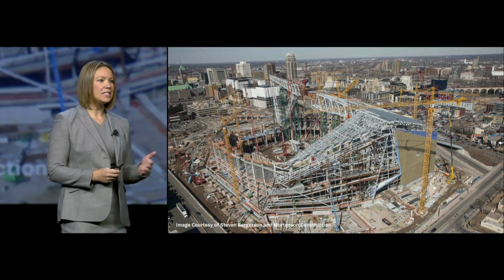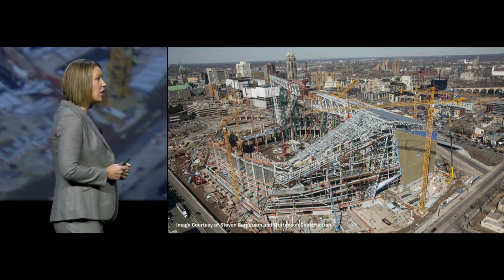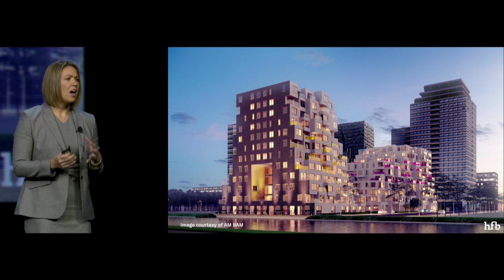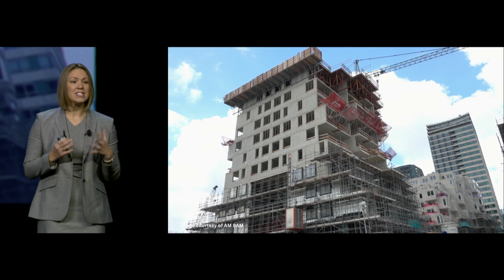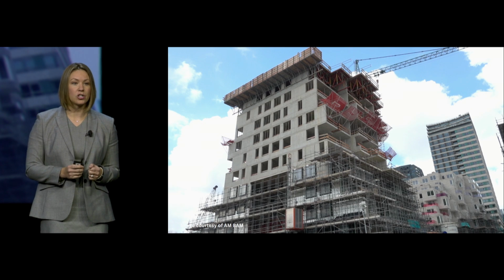A complicated sequence of both design and construction is what makes that possible. Or take this innovative housing complex. A vision, a design intent. This complex can only be realized through fantastic precision and, in this case, a prefabricated construction process.